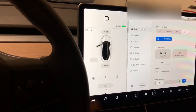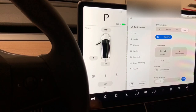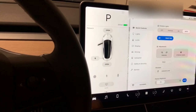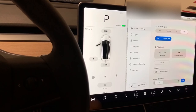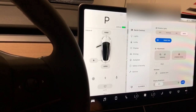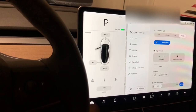So they did some hard resets on the car, and they forced a firmware update, and the issue went away. Basically, the issue was within the software, so that gave us a little bit more comfort. They also said it could have been done over the air, but just to be safe, they wanted to diagnose the car physically in person and make sure everything is working properly. Long story short, there was nothing wrong with the Model 3.